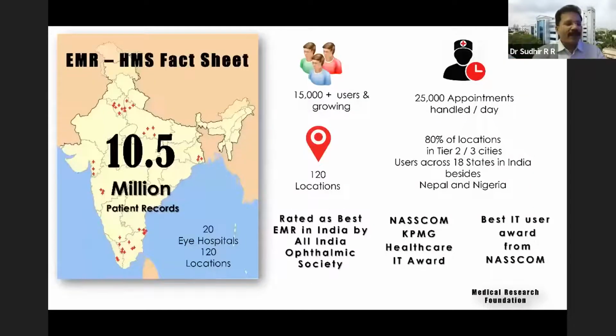So we could replicate this model at multiple institutions now. We have almost 20 eye hospitals with 120 locations outside Shankara Nethralaya who are using our EMR. We have about 15,000 users, and currently about 25,000 appointments are handled every day. They are not only in the main cities but even in the 2-tier cities. Using the guidelines and standards, they are improving the quality of care at even these hospitals.